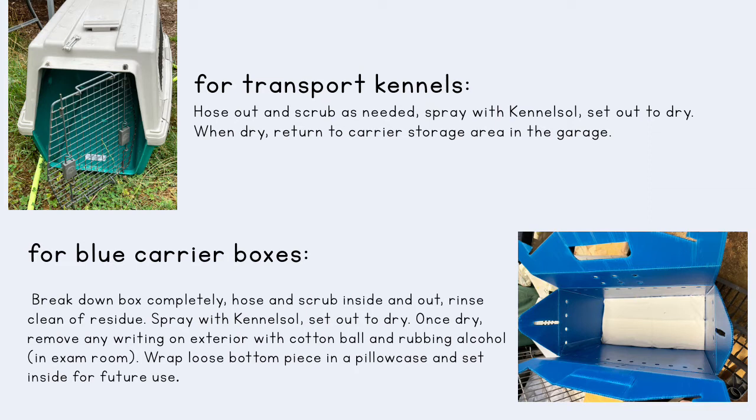But once it's dry, take a cotton ball with rubbing alcohol, which you can find in the exam room, and remove any writing on the exterior of the box. That's because these boxes are often labeled with the species code for the individual animal that last used it, and it causes a lot of confusion if those labels aren't removed when a different patient is potentially going to be using the box.